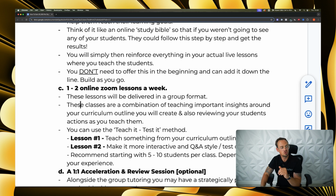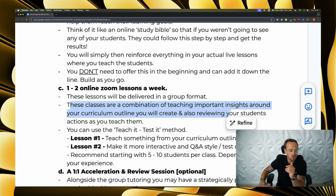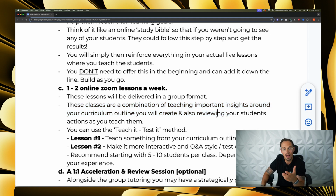But 5 to 10 is a good sweet spot to begin with. And then once you've got some experience, you can decide and test the elasticity on your group sizes. Okay, so they're delivered in a group format. They're just a combination of teaching important insights around the curriculum or the subject that you're teaching, and then also reviewing and testing the actions from the students to make sure they're always moving forwards.